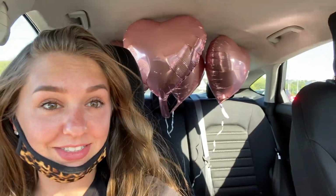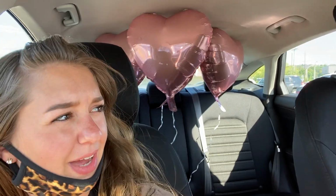So we just got back from the dollar store and we picked up these, what would you call them? Pastel pink, rose gold, I don't know. Just these light pink heart balloons, and we were here earlier and they did not have any, so that worked out perfectly. We got the tea lights and now we are on our way to Starbucks to get the pink drinks.